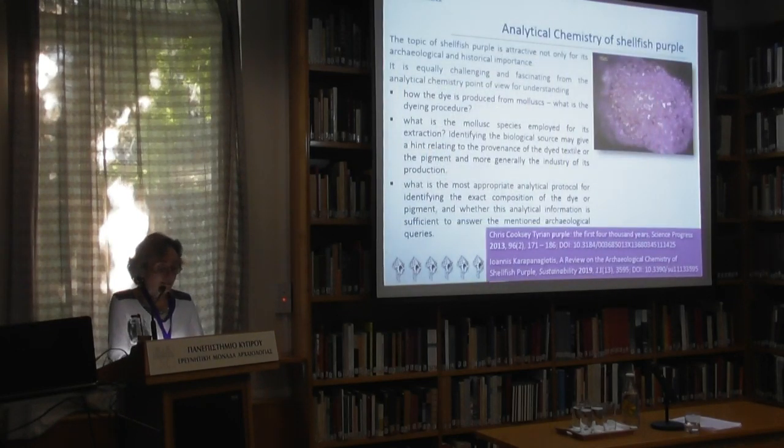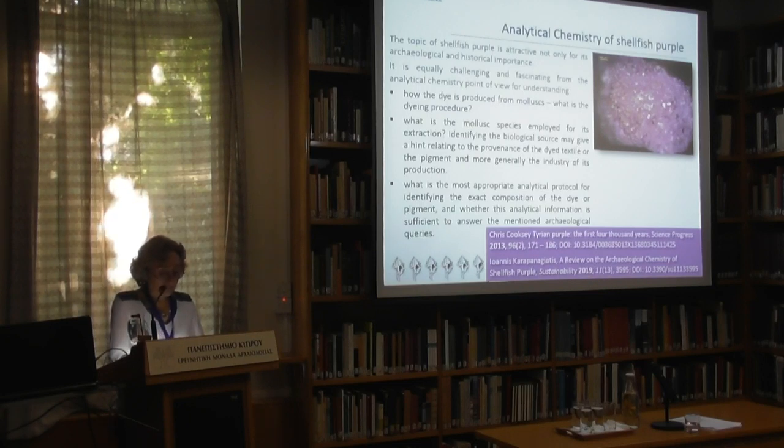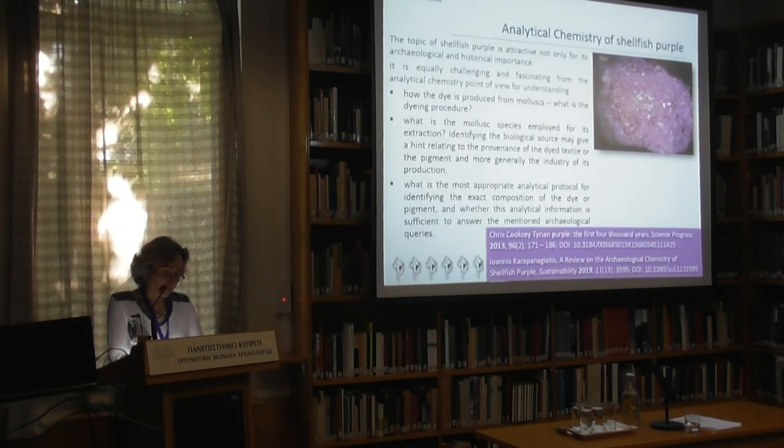The topic of Tyrian purple, or more correctly shellfish purple, which is a more appropriate descriptor since the distribution of purple-producing snails is worldwide, is attractive not only for its archaeological and historical importance. It is equally challenging and fascinating from the analytical chemistry point of view, for understanding how the dye is produced from mollusks, what the dyeing procedure is, and what mollusk species was employed for its extraction, as identifying the biological source may give a hint relating to the provenance of the dyed textile or the pigment, or more generally the industry of its production.